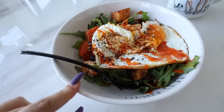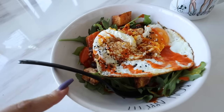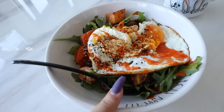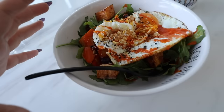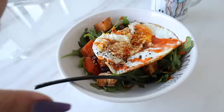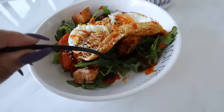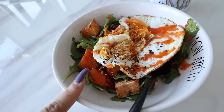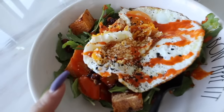Basically what I do is I air fry some butternut squash at 370 degrees for 12 minutes. While that's going, then I'll start cooking two sunny side up eggs. Then I'll lay down a little bed of arugula, and when the squash is done, I'll put the squash on top and the squash kind of starts to wilt the arugula. I'll top it with some dried cranberries and then some coconut syrup, Sriracha. Sometimes I'll do avocado and then everything but the bagel seasoning.